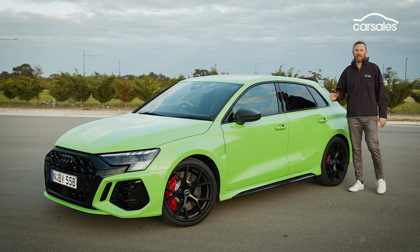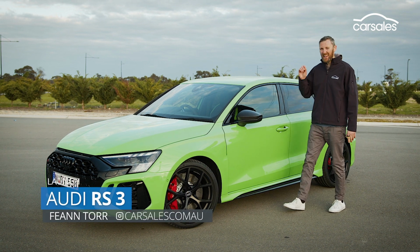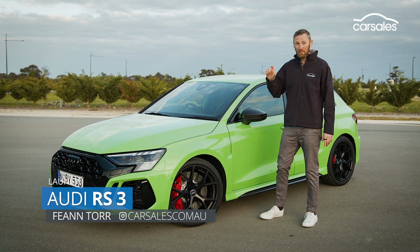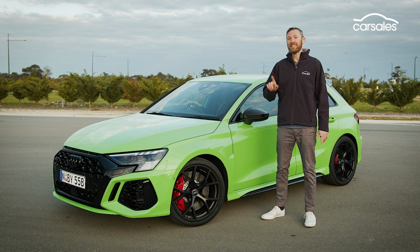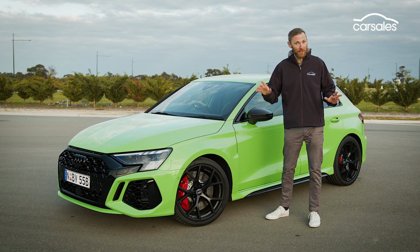A higher price. No extra power, a softer exhaust note. At first glance, it almost sounds like the new RS3 is a bit undercooked, but it does have a new secret weapon up its sleeve, and we're here at the national media launch to test it out.